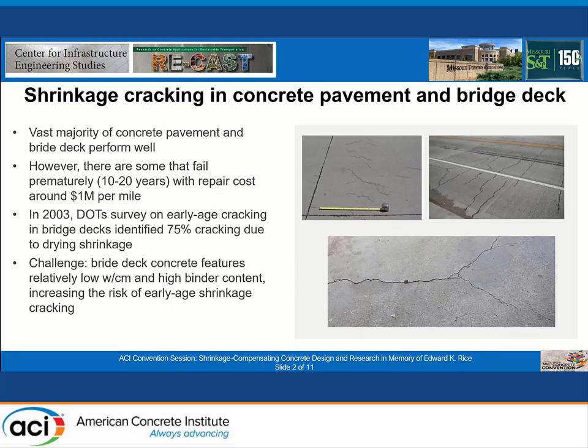To give you some sense about this issue, in 2003, a survey taken by DOTs for early-age cracking of bridge decks identified that 75% of the cracking was because of the drying shrinkage that happened at early age of the bridge deck. Of course, one of the challenges here is that for bridge decks, we typically use high performance concrete, which offers good durability. But because of the low water-to-binder ratio, typically around 0.4, and also the blended binder content, sometimes silica fume, sometimes slag cement, sometimes fly ash with cement, the combination of these factors could potentially contribute to a higher risk of early-age cracking of the concrete.